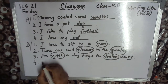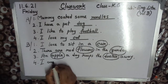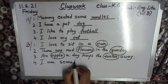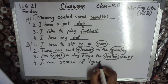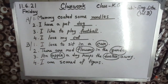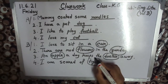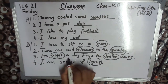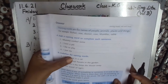Number four, I am scared of tigers. So you find it, tigers is a naming word, animals name. So you circle or underline. Children, underline the naming words.